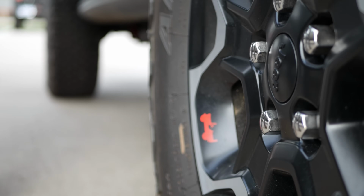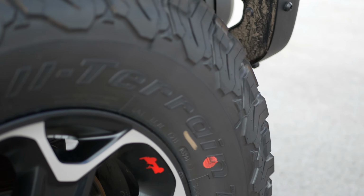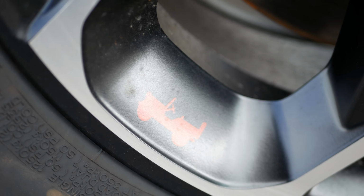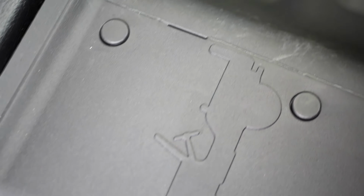Number 3, the flat fender Willys. Now, if you have a Rubicon, this is where you're gonna find the most flat fender Willys on the Jeeps. Let's start with the Gladiator. There's gonna be 6 if you have the all-weather slush mats. 1 on each one of the wheels, 1 on the windshield right here, and 1 on the rear slush mat right in the center. Now, if you have a JL, then you're gonna have a total of up to 8.